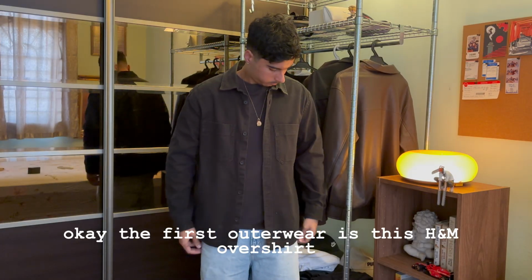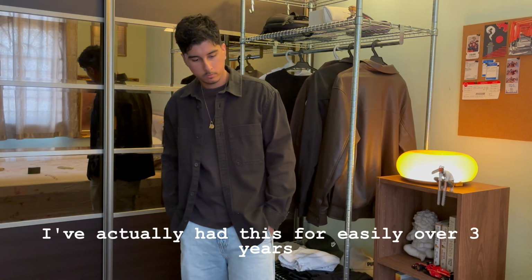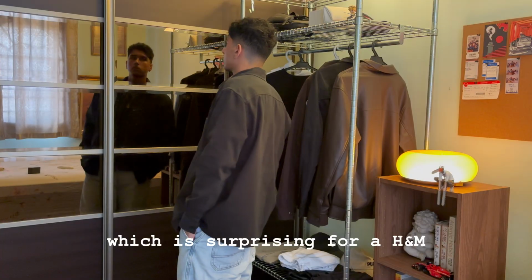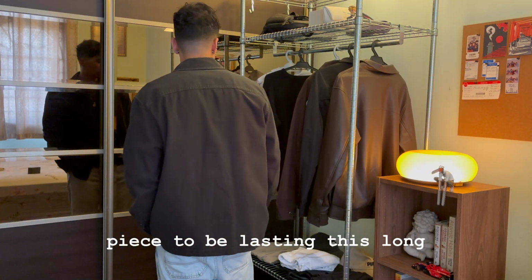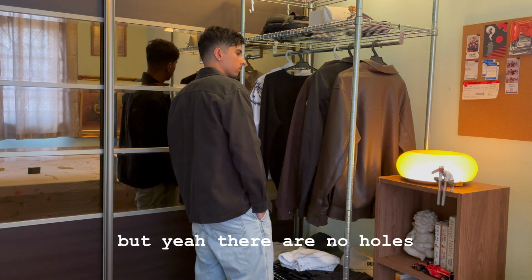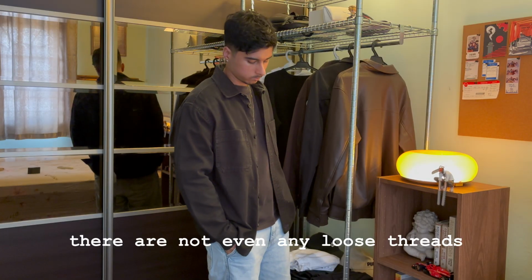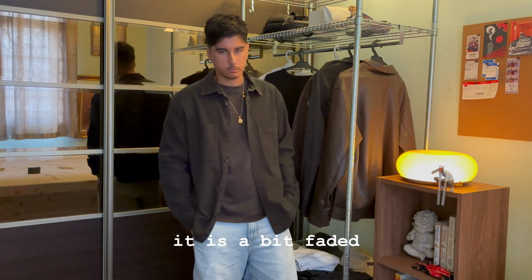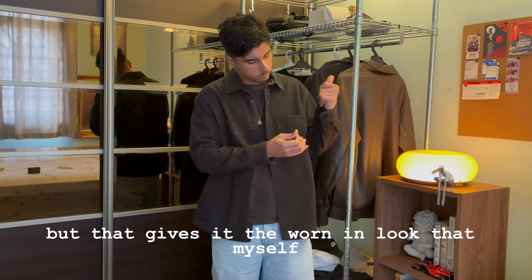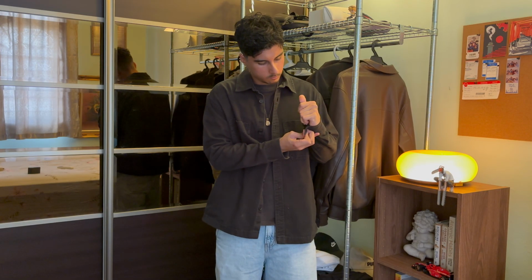Okay, the first outerwear is this H&M overshirt. I've actually had this for easily over 3 years, which is surprising for a H&M piece to be lasting this long. But yeah, there are no holes, there are no tears, there are not even any loose threads. It is a bit faded, but that gives it the worn-in look that myself and a lot of others like to have on their clothes.